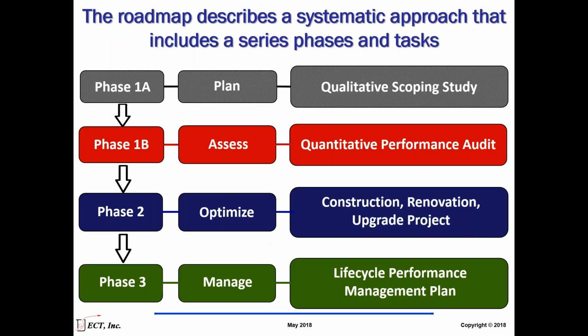We can break those tools down into a very systematic approach comprised of a series of phases and tasks. Phase one is really about planning and assessment: a qualitative scoping study, intended to evaluate the buildings and determine and prioritize opportunities. Then you make a more significant study involving a quantitative performance audit. From there, the outcome is a scope of work. That leads to phase two, which is construction, renovation, or an upgrade project of various magnitudes. And finally, the last phase is the ongoing life cycle management program. It's a very systematic, logical process that takes you through these steps.